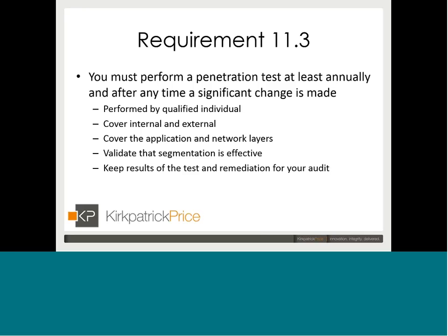We need to look at the network layers, so you're looking at man-in-the-middle attacks, sniffing passwords, capturing passwords, things of that nature. We're also going to be looking at the application layer, trying to get into the application to validate that the controls you've applied are sufficient. The application layer means the actual applications you might be running as well as the operating system layers.